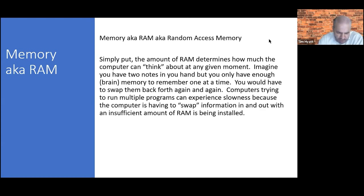Not to be confused with hard drive storage space. Your hard drive is used to store your documents and your pictures and actual files and information like that. Some people refer to that as memory, but that's a kind of archaic way of referring to it. It's what we call storage or storage space in that case. We'll talk about that in a moment. But in this case, we're talking about memory, and real memory, random access memory.